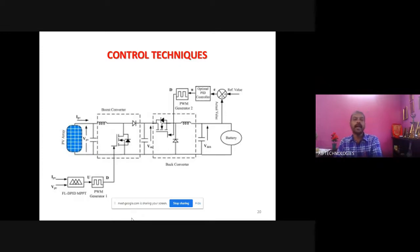Now here we have to control the bidirectional converter. For controlling the bidirectional converter, so many methods are there. First one is the PI controller, fuzzy logic controller, artificial neural network controller, and neuro fuzzy logic controller. So many controllers are there. Actually, I already told you that at less than 50% duty cycle it will work in buck mode, and at more than 50% it will work in boost mode.